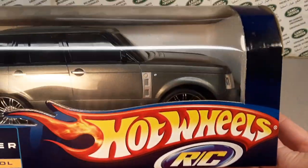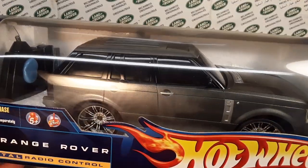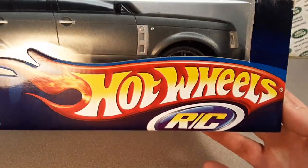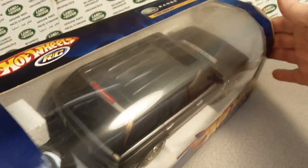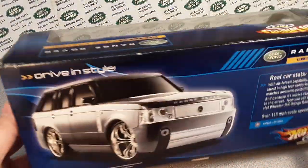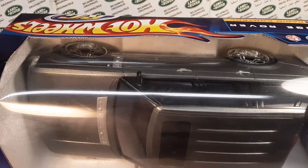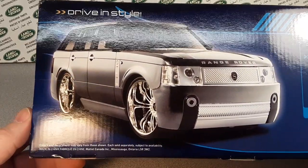Hot Wheels RC. Well, I tell you, this is my one and only of this bugger. And I believe, and it's really hard to do any research on a particular model, eBay, Google, Hot Wheels website, not much information out there on this one. Just kind of taking a look around the box here. But as far as I know, this is the one, the only gray, it only came in gray, Hot Wheels Range Rover. Very nice, driving style.